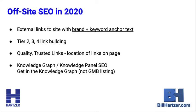If you're using just something like "SEO consultant," which is the keyword you want to rank for, and it's linking back to your site, it's a little bit over optimized, I would say. So what you want to do is make it a little more natural, and talk about Hartzer SEO consultants, rather than just saying SEO consultants as your keyword.